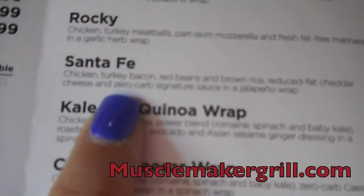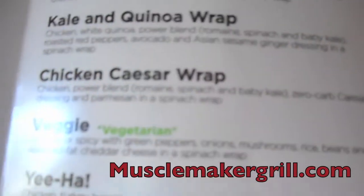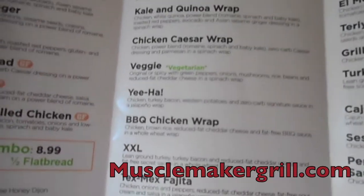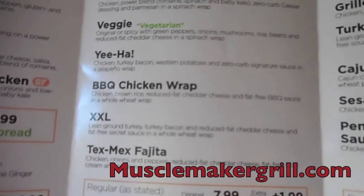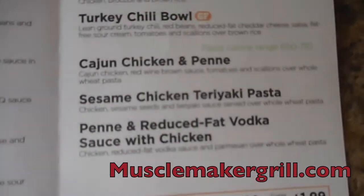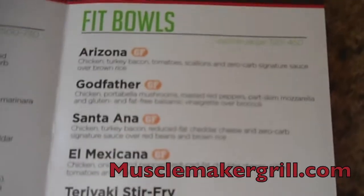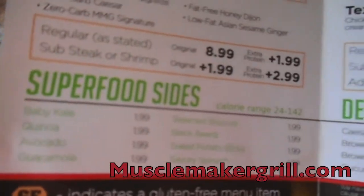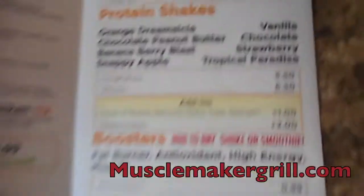This is the one I got, the Santa Fe, which is super good. It has chicken, turkey, bacon, red beans, brown rice, reduced fat cheddar, and zero carb signature sauce, and a jalapeno wrap. But the wrap did not taste spicy at all. I don't really love super spicy things, and it was good. And then this is just Fit Bowls that they have. But they have a lot of locations, and they even do meal prep for you too. There's the sides. So I suggest you check it out and see if they have one near you, because it was amazing. I'll definitely be going back.